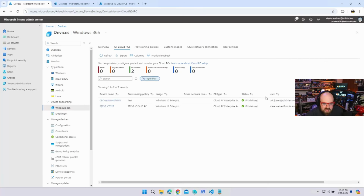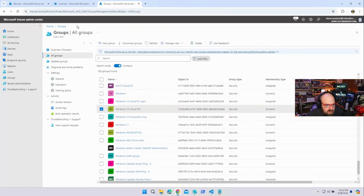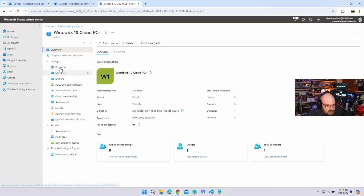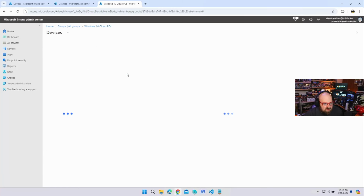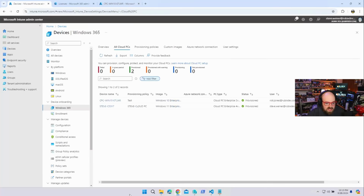All right, let's see if the Cloud PC now is created. It looks like it was. CPC, Win10, and then some random characters. Actually, let's see if they showed up in the group already. Windows Cloud PCs. All right, so it looks like already one device made it in. Yeah, because of the OS version. Very nice. Windows 10, yeah, see, the version was 10.0.19045. So starting with 19, that took care of it for us. Let's go ahead and boot it up.